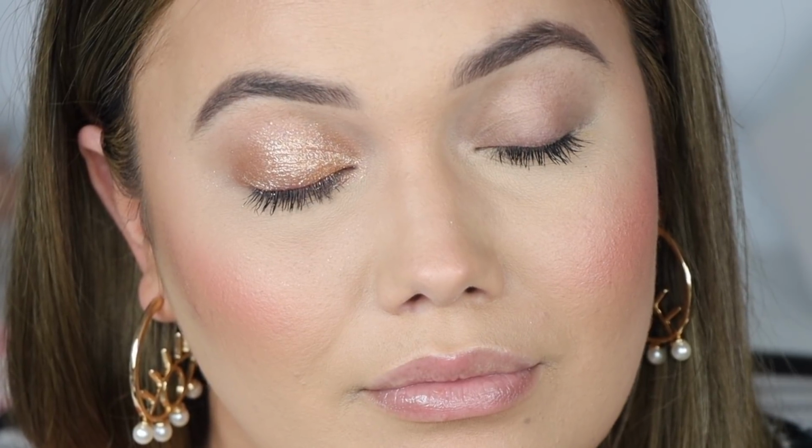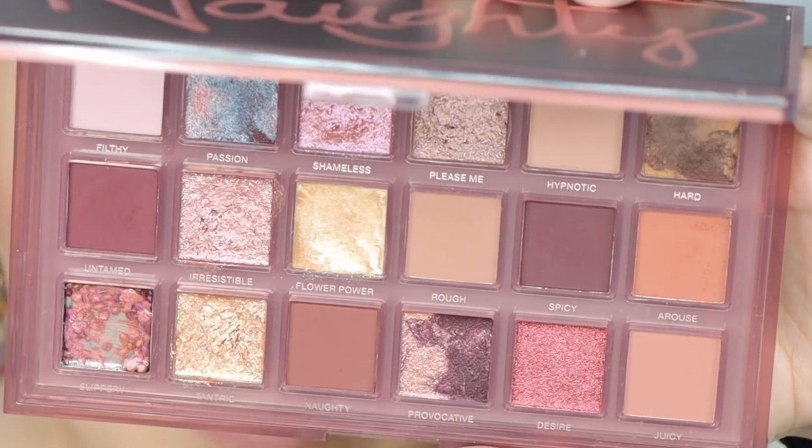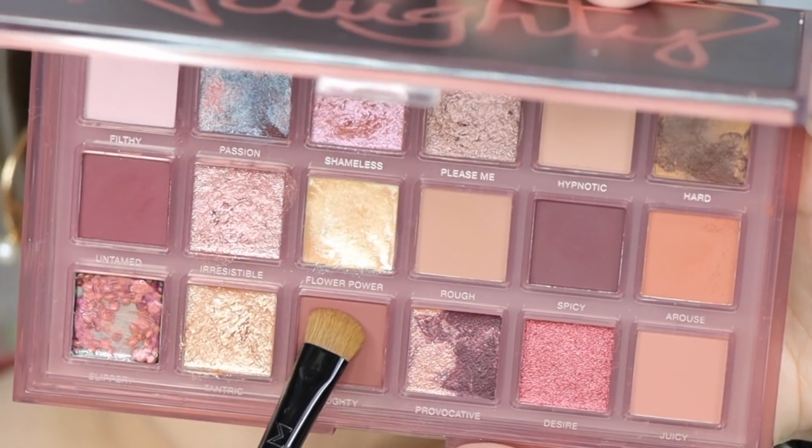I feel like a goddess in this eyeshadow. And I don't love gold, but this one is super pretty. So that is the shade Tantric. The next shade is Knotty. Oh, the official Knotty shadow.